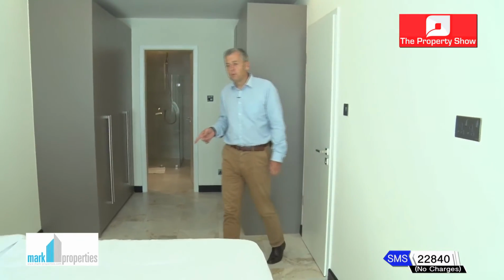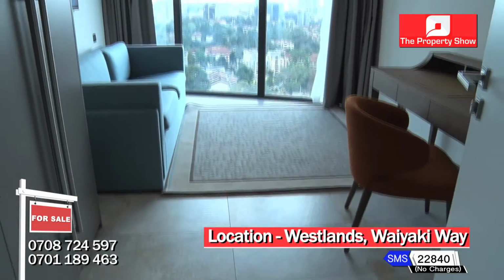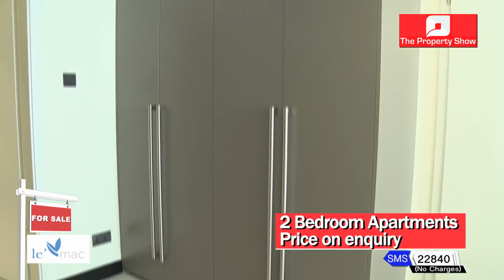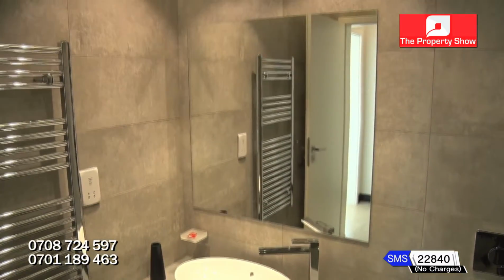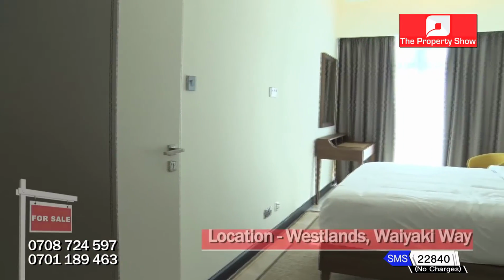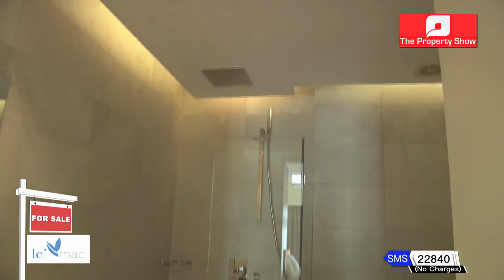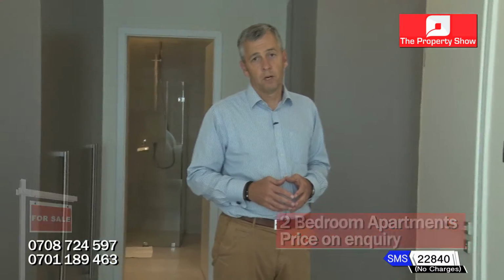So this is the master bedroom. Again, you wake up in the morning, very inspiring views over Nairobi. And then the master bedroom comes with built-in closets and the in-suite bathroom. In the bathroom, again, the imported tiles, and all the appliances are imported, very high-end quality according to international standards. To this master bedroom, there's a second bedroom, which also has a second guest bathroom.